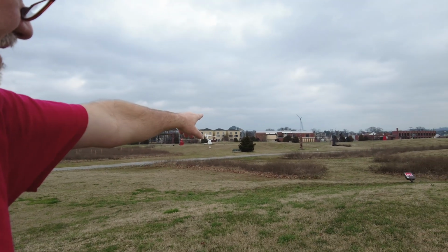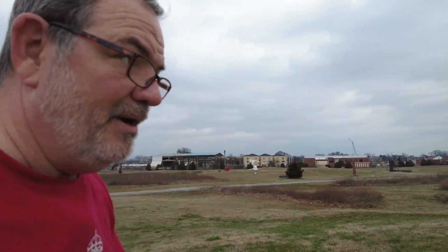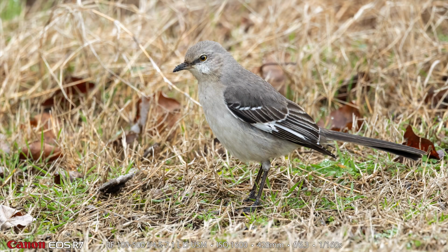But from a distance, because I was shooting all the way over there, you can see the Despair Man way in the distance. I was shooting all the way over at the buildings, or near the buildings that are behind it. So from that distance, you probably can't tell. But anyway, pretty cool.